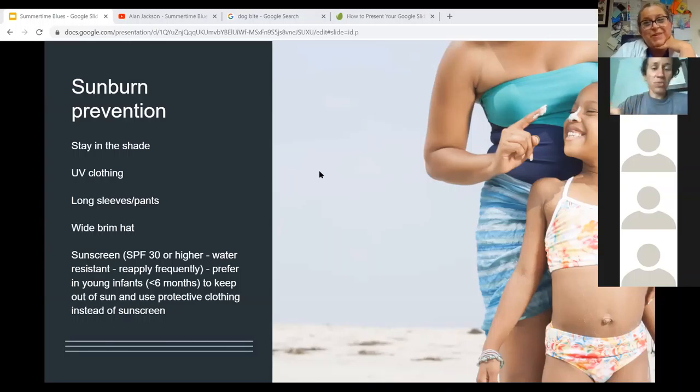Cooper said my computer's rebelling against Alan Jackson, which is so true. What was I thinking starting this whole thing with country music? That's the problem.